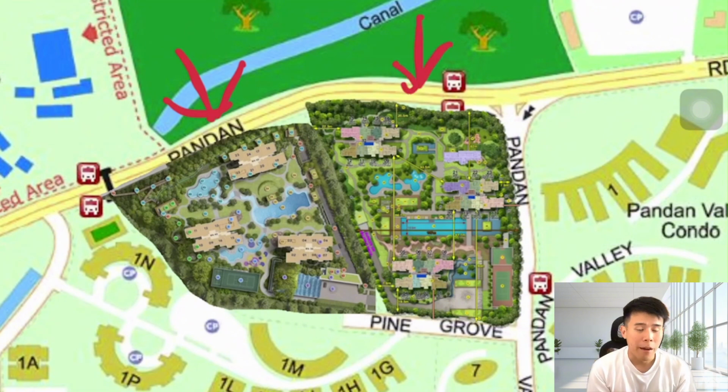So now that we have the indicative pricing for Nava Grove already, we can see how the developer is going to price based on Pinetree Hill itself. Of course, it's not going to be equal, but I think most developers have a certain strategy going into the launch day. So it will be good to study what happened on the actual launch day for Pinetree Hill, and then we will try to replicate that for Nava Grove.